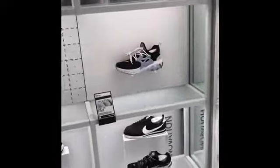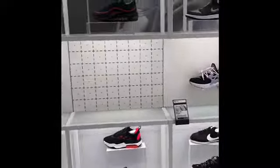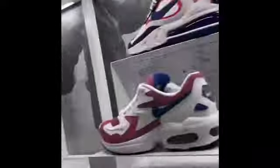Take a look. Y'all see this, like, this is something you see on a TV show or on a commercial. This is not something I just see in every store I go in. They had some of the most exclusive shoes I've saw.